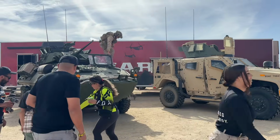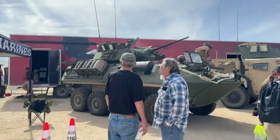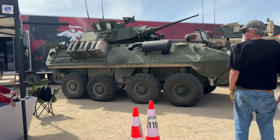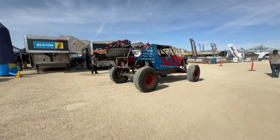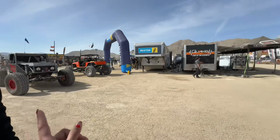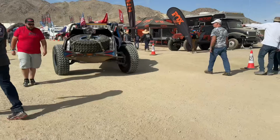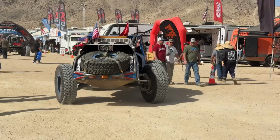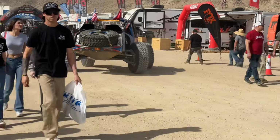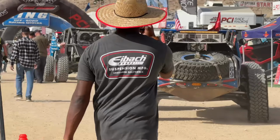Do you think we could take those tanks up Trail 15? How far would they get? Trail 15 at Windrock, of course. So these are the 4400 Unlimited class. They're passing tech today. Rear steer. Haven't seen one of those here before.